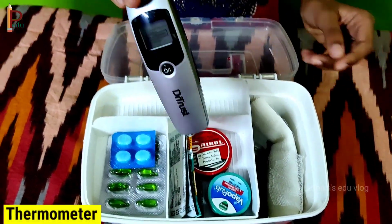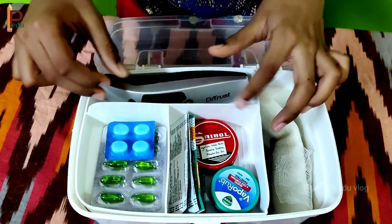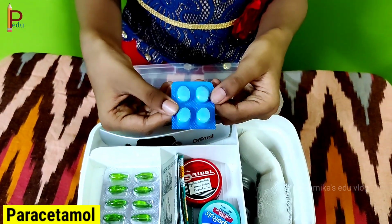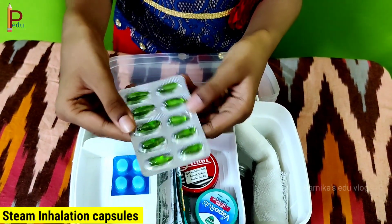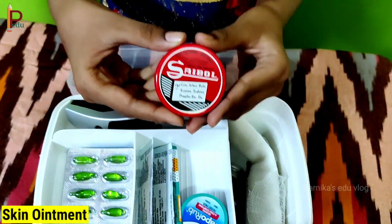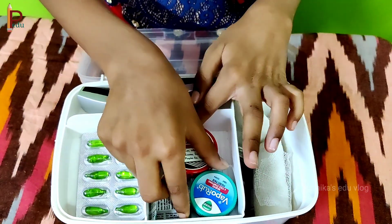This is a thermometer. It helps to check body temperature during fever. These are paracetamol tablets. These are used to reduce fever. These are steam inhalation capsules used to get relief from cold. This is skin ointment. It is used for cuts, wounds, burns, etc.